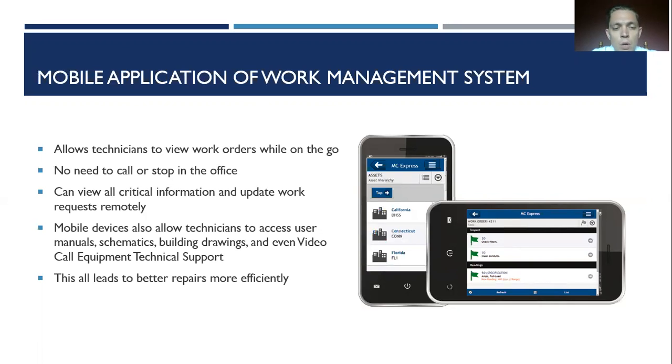And then the other advantage of the mobile device is it allows the technicians to access user manuals, schematics of equipment, building drawings, and even video chat with technical support. So we've seen it on more advanced repairs, technicians calling into technical support and being able to pull up the device and view the repairs over the phone. So that way it saves a trip and enables us to get the equipment up and running more efficiently and more quickly. All of this is leading to better repairs and allowing them to be done more efficiently.